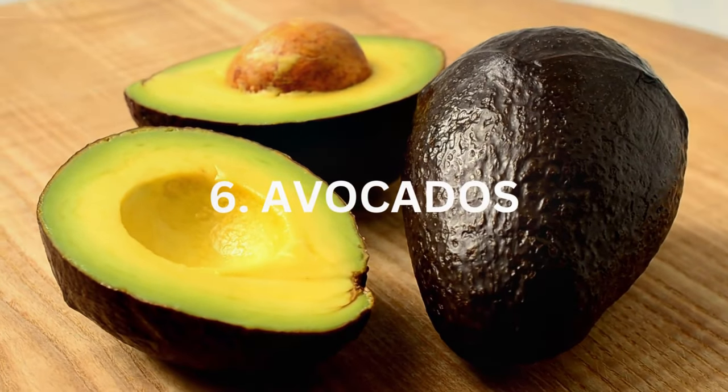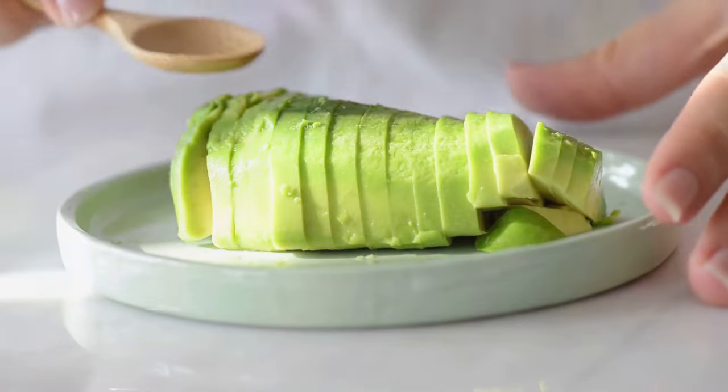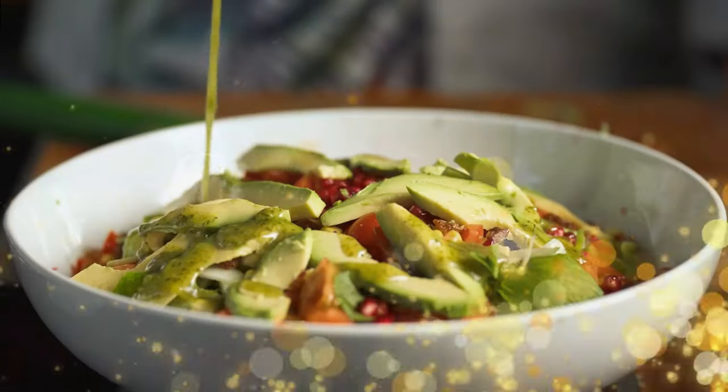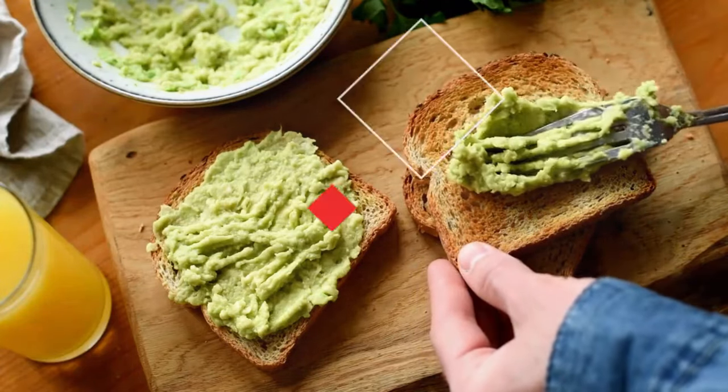6. Avocados. Avocados are another fantastic superfood and a great natural source of trace minerals. They are especially rich in magnesium, potassium, manganese, and copper. Aside from being loaded with minerals, avocados have a great healthy fat content.